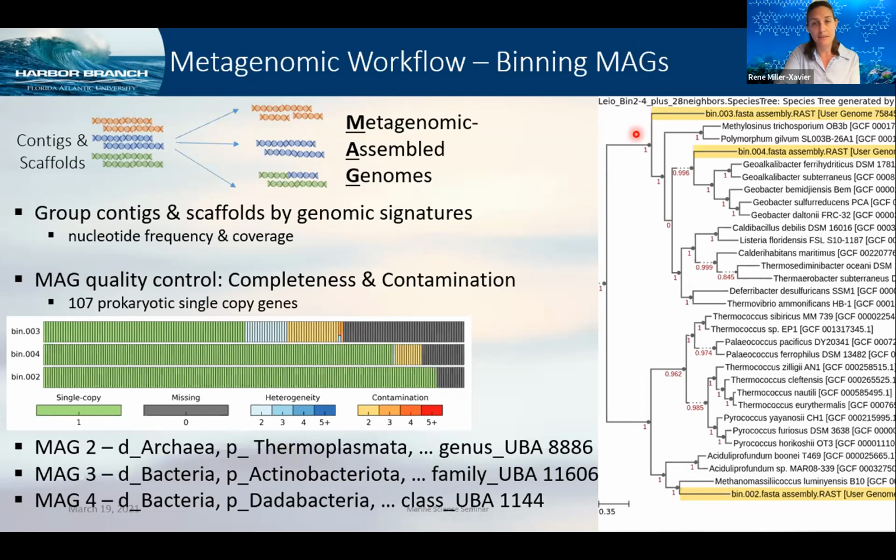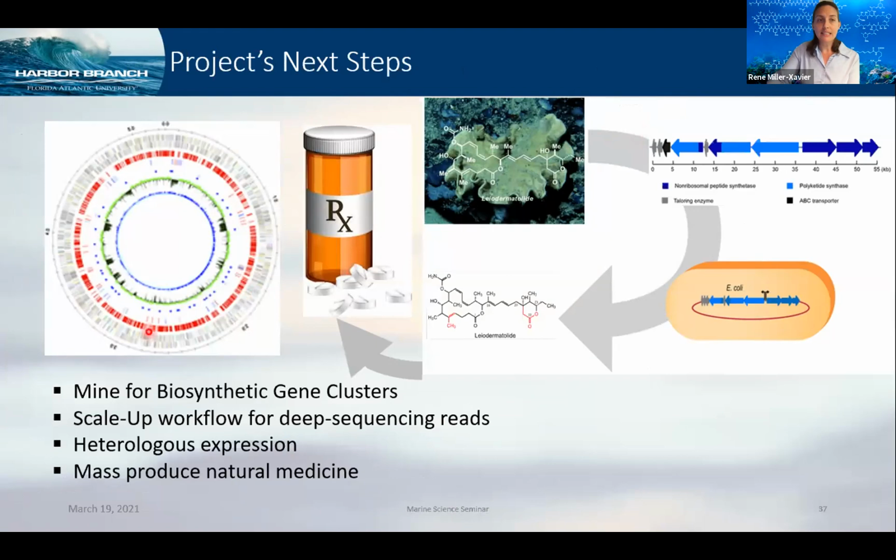My project's next steps are to continue to mine for these biosynthetic gene clusters and then scale up my workflow for the deep sequencing reads that we now have access to. And once we've identified the biosynthetic gene clusters that produce laodermatolide, we can undergo a process called heterologous expression, where we take the biosynthetic gene clusters and insert them into a host similar to E. coli, which then we can culture and then extract this chemical compound, laodermatolide, which then we can use for human trials.